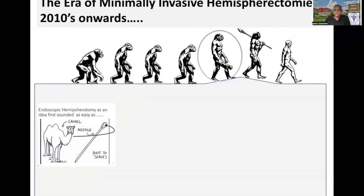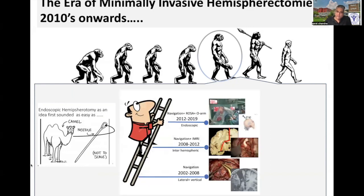Hence, it's very clear that when you tackle patients who require hemispheric surgery in children who are around 4 years, 3 years, or even 1 year of age, it has to be done as early as possible. And paradoxically, it is the maximally invasive surgery for the most maximally possible pathology in the brain. So we started thinking about minimally invasive strategies. And initially, when we started thinking about endoscopic techniques, it sounded as difficult as trying to pass a camel through the eye of a needle. So we did have our own learning curve.